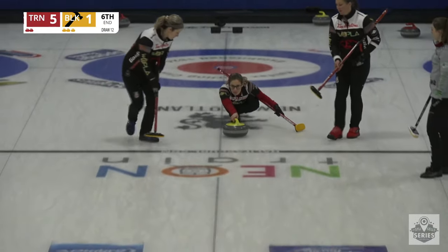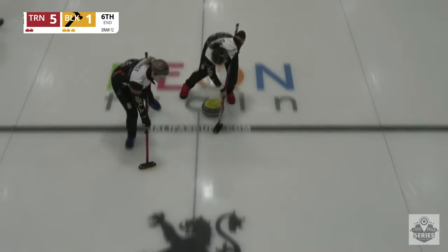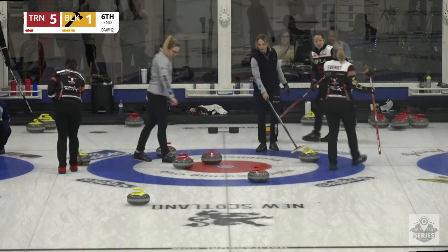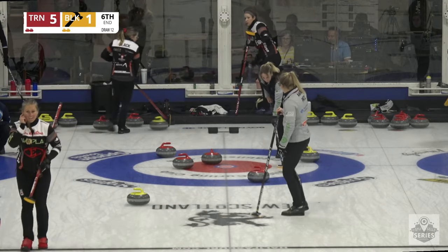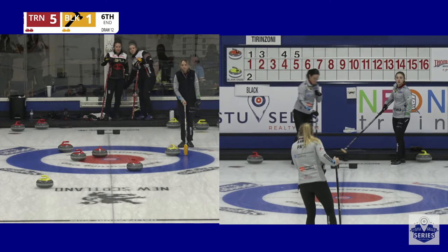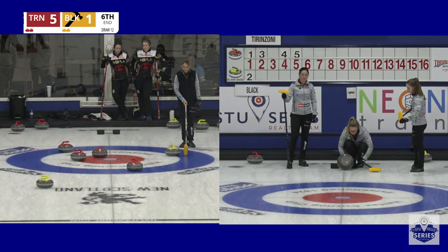This is just a normal hit, not trying to throw peel here. Yeah. Trying to make this curl. It was really important to save the shooter on that. Yeah. Now you just play the scoreboard. You know, this game is solid execution by Tirinzoni's team, and really they haven't had to get fancy. I was going to say the same thing. Just solid execution. Team Black is just not having their best game.